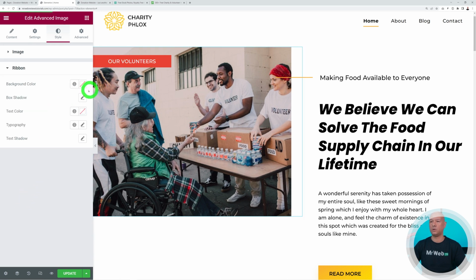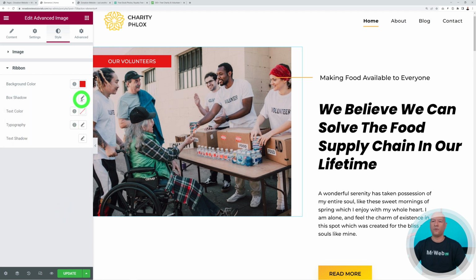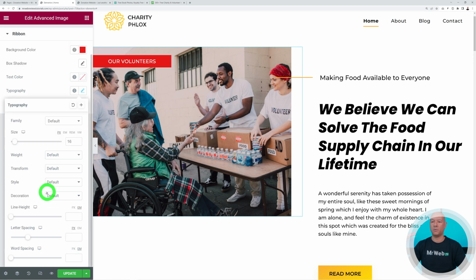So if you wanted to change the color of that ribbon to something else, all you have to do is click on this and then select the color that you want, basically. Okay, so let's say maybe a vivid red like this would be nice as well. And then you can change the font as well. So if you go to typography here, you can change the size. As you can see, bigger, smaller. So maybe not too big, maybe a happy medium like this.